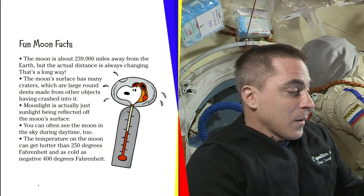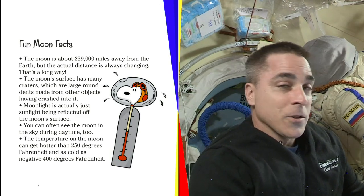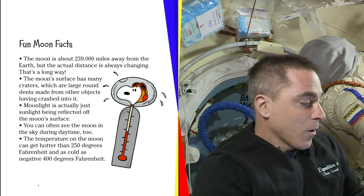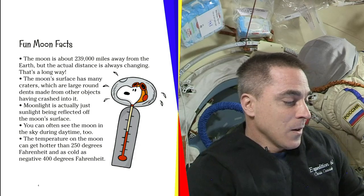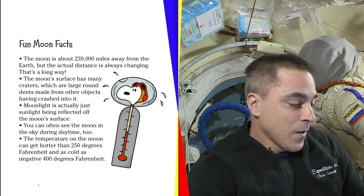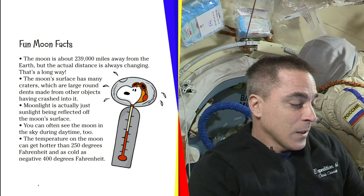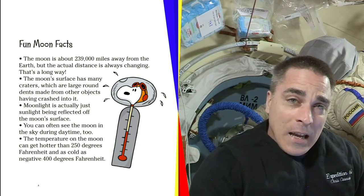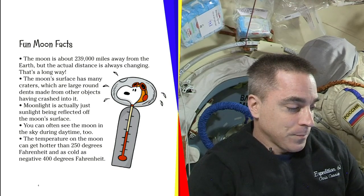Fun moon facts. The moon is about 230,000 miles away from Earth, but the actual distance is always changing. It's a long ways away. The moon's surface has many craters, which are large round dents made from other objects which have crashed into it. Moonlight is actually just sunlight being reflected off of the moon's surface. You can often see the moon in the sky during the daytime too. The temperature on the moon can get hotter than 250 degrees Fahrenheit and as cold as negative 400 degrees Fahrenheit. Super, super cold and super hot.